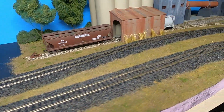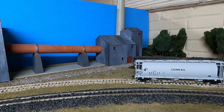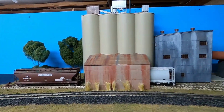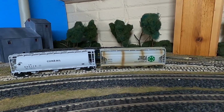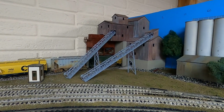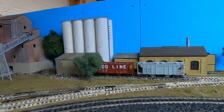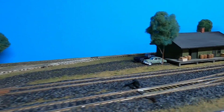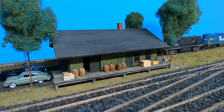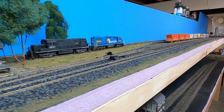Then we get into Woodville, Ohio, which is the Ohio Limestone plant there. And then we have, it's an old fart moment there, I can't remember the name of that plant, but anyways, it's another one. The Woodville Depot, an interplant switcher, the house there for a little Alco switcher that pops out. Woodville Depot, hand throw crossovers at Woodville. Woodville Yard.